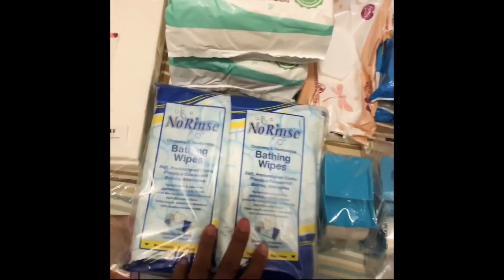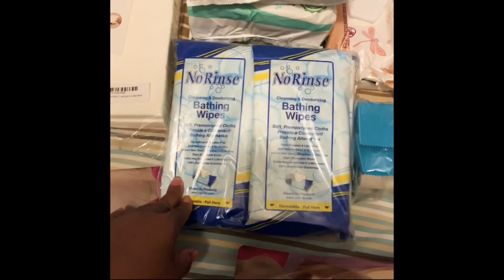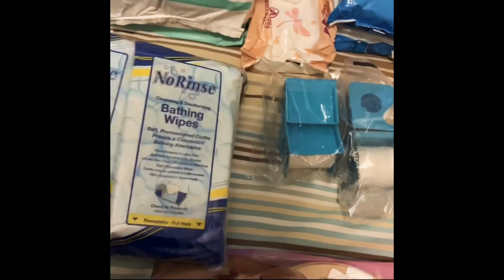Now, these are the bathing wipes. As you all know, right after surgery, you're not going to be able to take a shower. You're not going to be able to take baths and all of that. So, these are going to come in handy because they're going to be wiping me down and cleaning me with these. So, I bought these off Amazon. It's actually 5 packs in here. There's 5 packs of them, so that should be plenty.